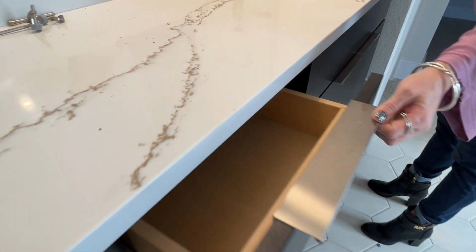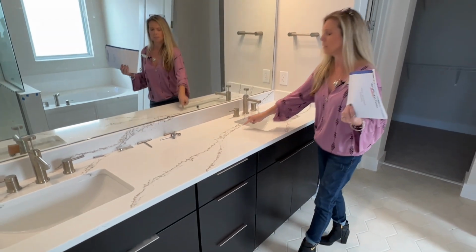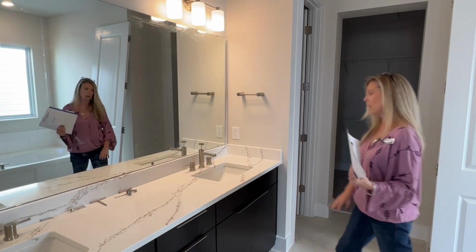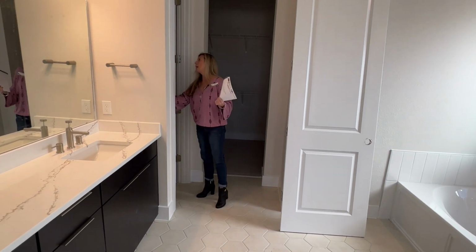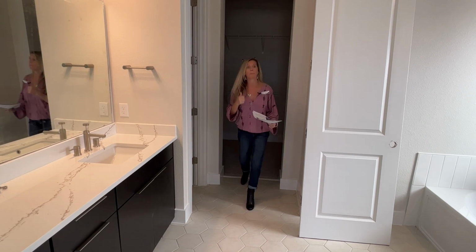They've added the drawers in the middle, which is nice. But I love this. Quartz is beautiful because this brown, the kind of veining in it, is really, really pretty and really complements it well. So kudos to the buyers there, or the original ones anyway. Toilet room over here, and then a nice big closet that's back behind us.